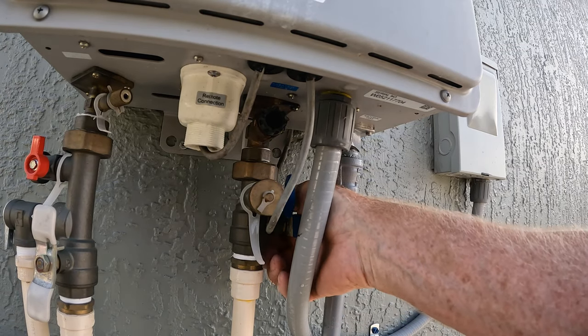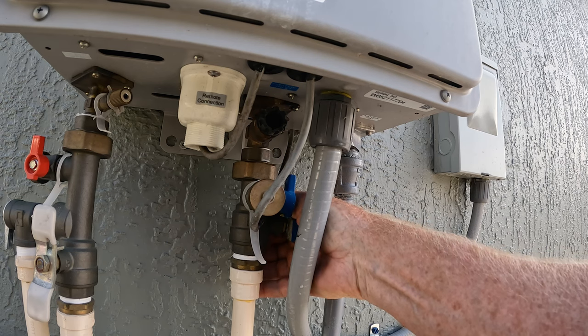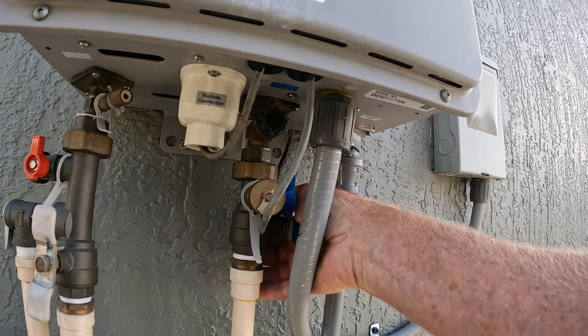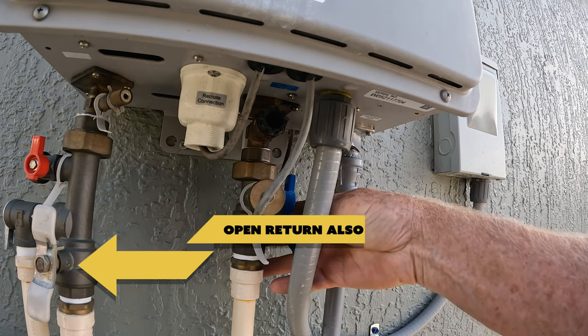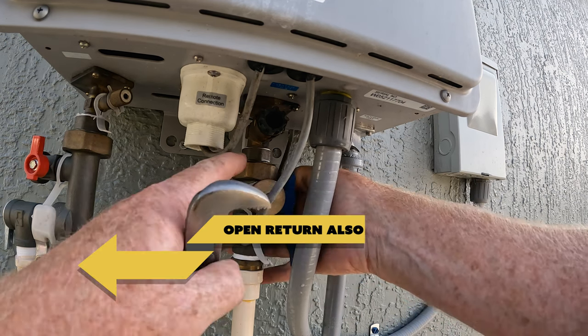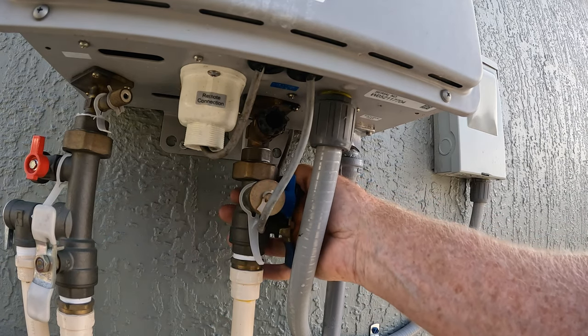So I'm going to turn back on the water pressure. Now you want to do this slow. And the reason I say that is because you just don't want a big rush of water pressure to fire up right into this. I dried this off beforehand just to make sure so we could look at it, make sure there was no leak.